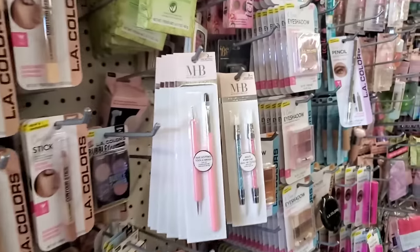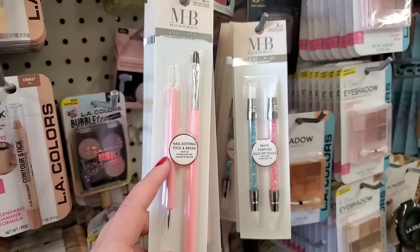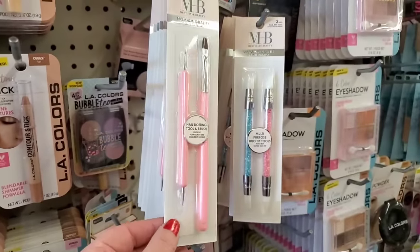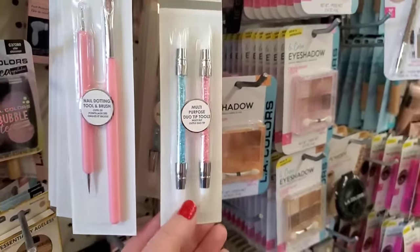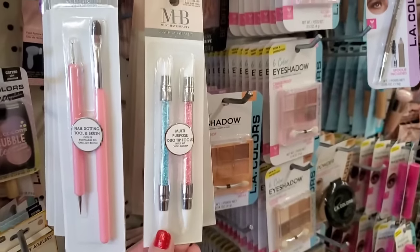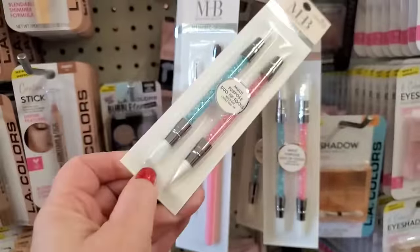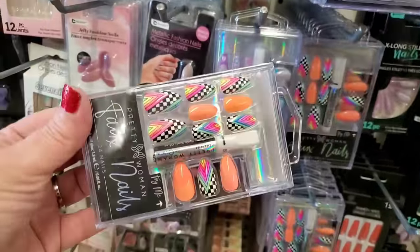I do see that they have the Must Have Beauty Premium Quality Nail Dotting Tool that I did show you guys in my previous shop with me. This is also good for diamond painting. And this is the Cuticle Pusher. I think that these are actually so fancy and nice. I really, really love the look of these. They have crystals in there. They're really pretty.